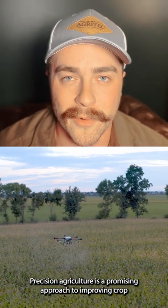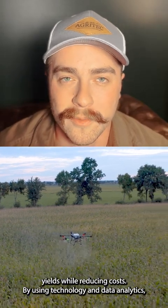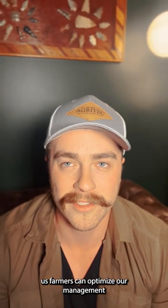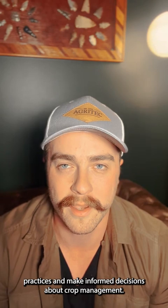Precision agriculture is a promising approach to improving crop yield while reducing costs. By using technology and data analytics, us farmers can optimize our management practices and make informed decisions about crop management.